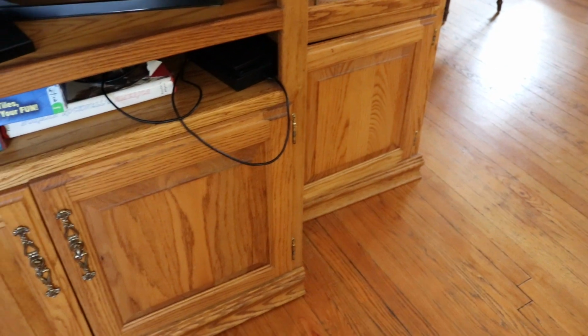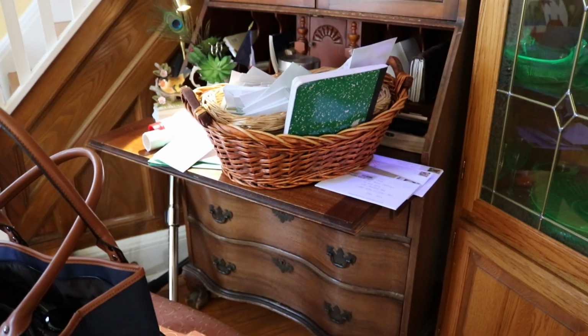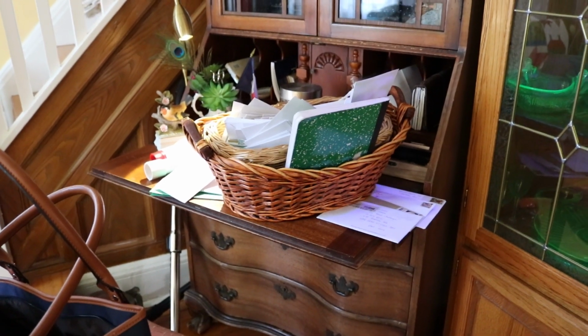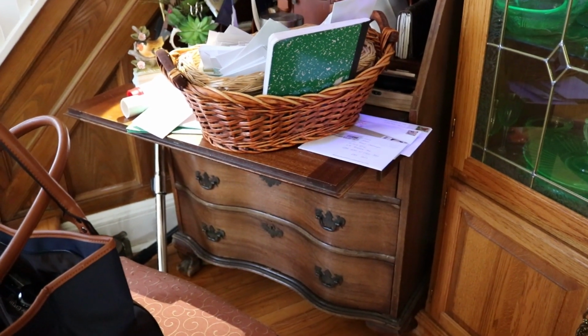Those cabinets here, nothing but nonsense. That's definitely getting decluttered today. And then here is a big mess because, listen, I'm busy. I know it's not an excuse, but I am. I'm giving it as an excuse.